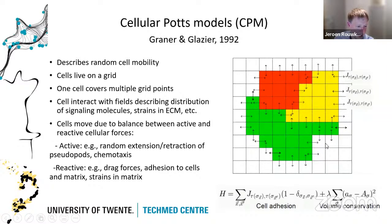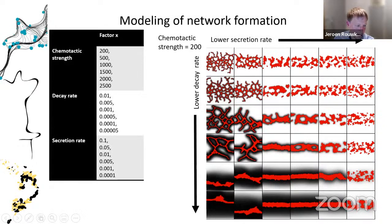And basically how it decides that is to make use of an energy equation in which you can put a lot of different variables, including, for instance, cell adhesion, but also volume conservation, so the cells cannot become too big. But also the attraction of things like growth factors or fluid flow. So then basically in each iteration, the cells determine if they move into a new situation or not. And then you can let that model run to see what it gives you in terms of organization on the long term.